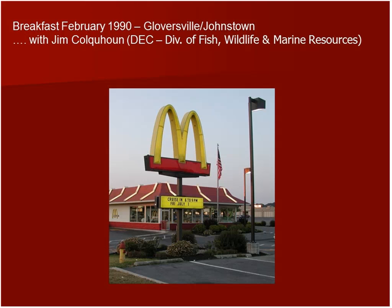Why am I showing a photograph of a McDonald's? Well, it all started in that very McDonald's at the intersection of 29 and Route 30 in the Gloversville-Johnstown area many years ago, 25 years ago. I was having breakfast with Jim Cahoon, who's now retired. He was with DEC. We were waiting for a meeting to start later that morning.